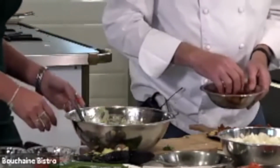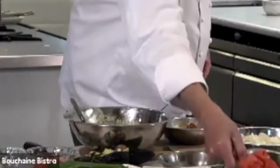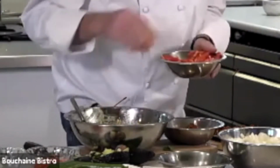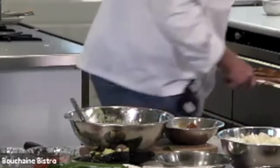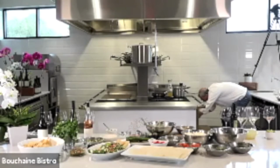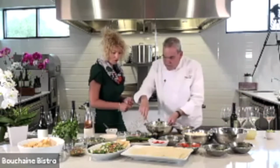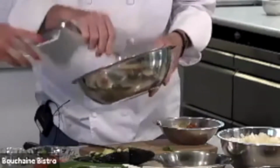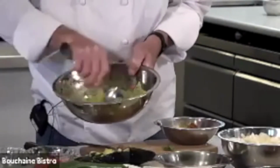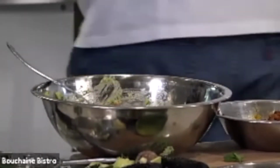Now you're going to get a spoon. You're going to have to fully fold it. Take this out, and we're going to fold. Folding is... If you can show them so they can see what they're doing. Perfect. Fold it in here. Now we need a little salt and pepper. Why don't you get yourself a fork, Marija? You're going to tell me to salt and pepper.